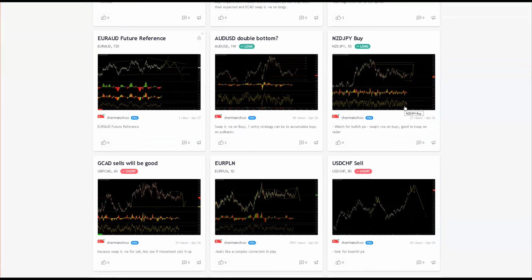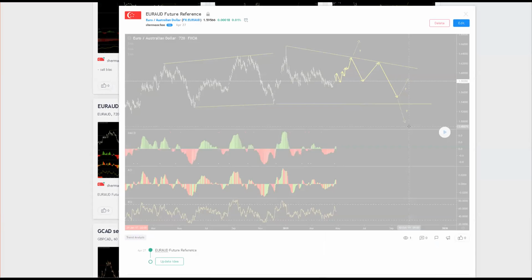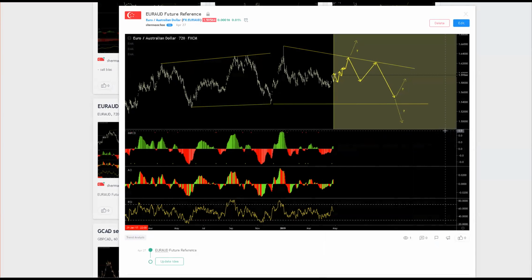So let's go. That was Swiss yen. Euro Aus. Euro Aus, I believe I was looking for the upside. What happened here, actually? Let me see. It looks like it's moving up now. It's going to be a slow crawl, it looks like.